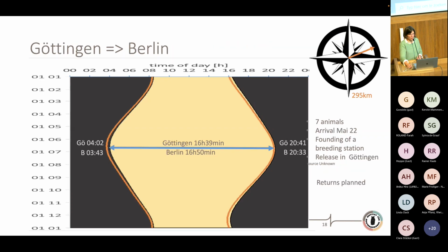Then there's another transport from Göttingen to Berlin. We have an increase in photoperiod, but a strong advance in sunset time. So you certainly will lose a lot of fecundity if your animals won't even stop reproduction. So please keep that in mind, that even things like that have an influence on the timing.